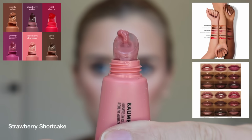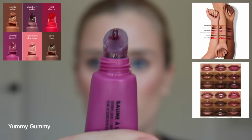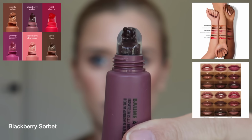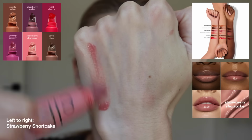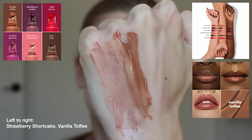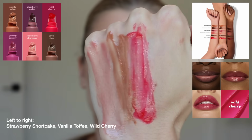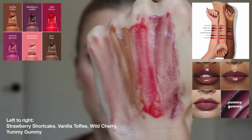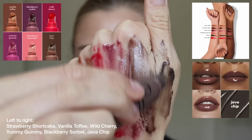This launched in 6 shades, which I feel are all pretty vibrant on my skin tone. I'm obviously extremely fair, so that really makes any color look more intense than it would if you have deeper skin. But the first is Strawberry Shortcake, which is a warm peachy pink. The second is Vanilla Toffee, which is a very warm beigey brown. I feel like this one looks kind of orange on me. Then we have Wild Cherry, which is a bright pinky red. Yummy Gummy, which is a deep plum. Blackberry Sorbet, which is a deep burgundy. And Java Chip, which is a dark brown.